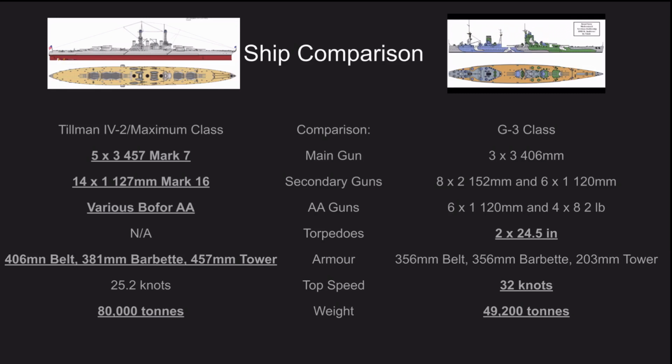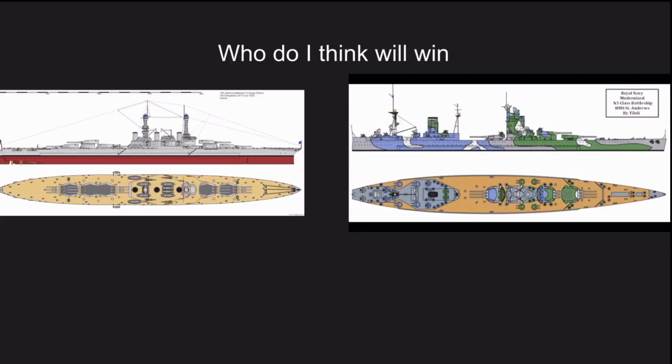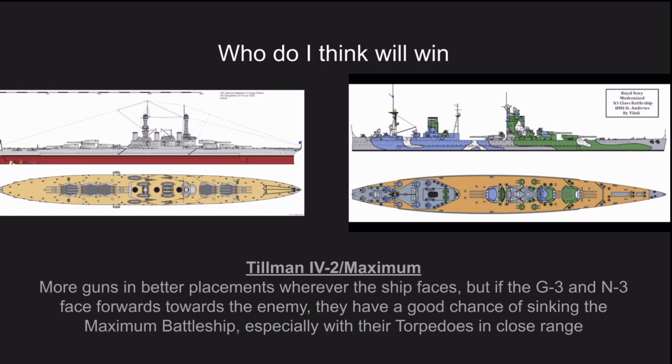So, now, who will win in the fight? Will it be the Tillman class of battleship, or will it be the N3 and the G3 working together? In my opinion, seeing how effective these ships are, I would say that the Tillman IV-2, or the Maximum battleship, would win. It does have better gun placement in my opinion, and if the Tillman were to broadside these ships, then the Tillman would be at a very good advantage.